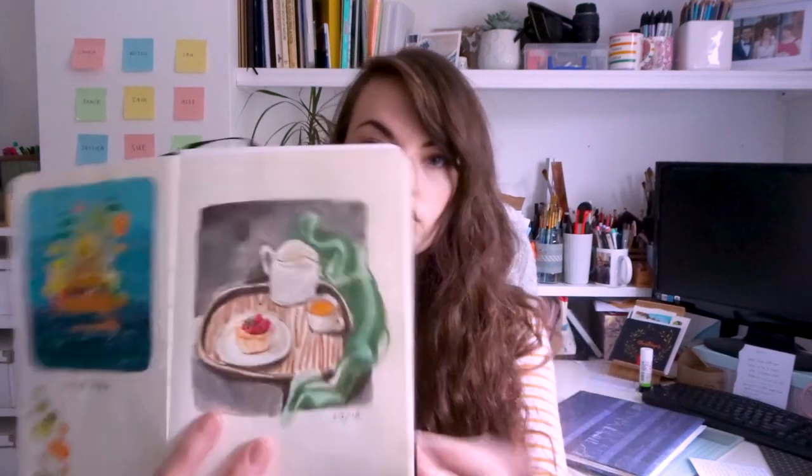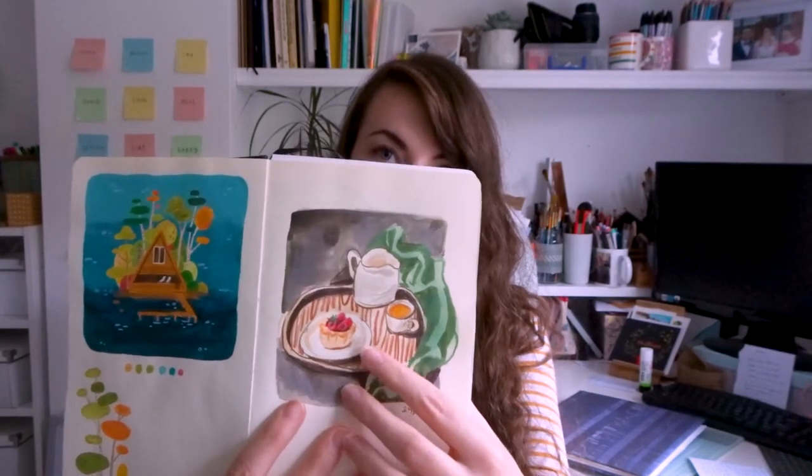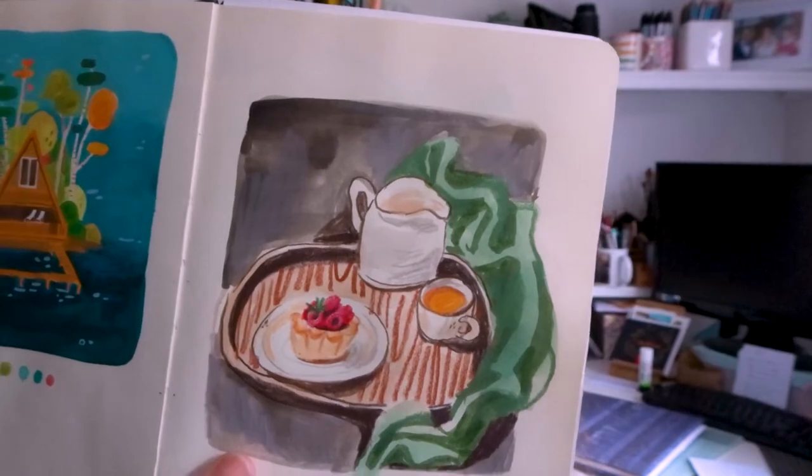I like the texture as well, so I used my Golden 3 mediums, so the Neocolor pastels, the colour pencils, and a bit of gouache, and then I also did some Tombows, which I've been using lately, and so this green is one of the new Tombow brush pens I got. And then like all the extra little details, like the raspberries, I did with Prismacolor pencils.